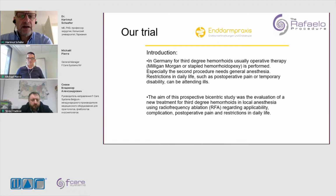So in our country, we performed a trial to see what happens with third degree hemorrhoids and the operative therapy we did. What is important is that normally third degree hemorrhoids are usually treated by surgical excision therapy, which is called Milligan-Morgan, or another therapy which is the stapled hemorrhoidopexy. And in these procedures, a general anesthesia is mandatory, and also in these procedures there are a lot of restrictions in daily life, such as postoperative pain or a temporary disability and other problems. Please translate, Vladimir.